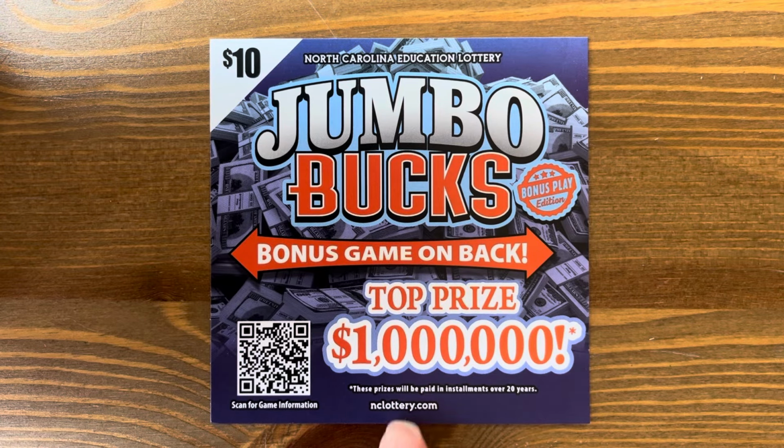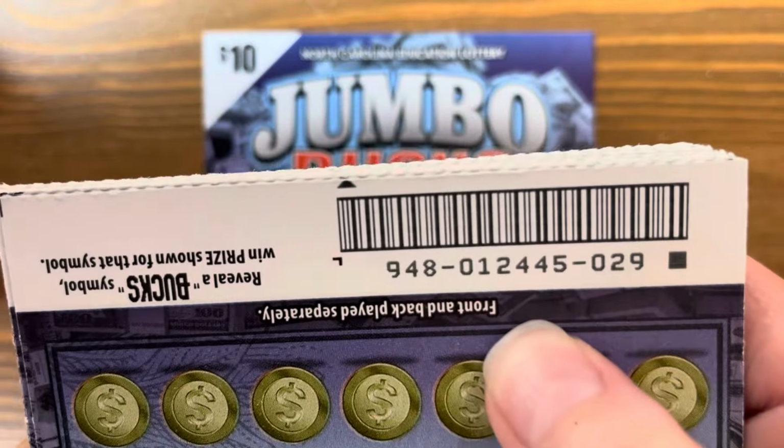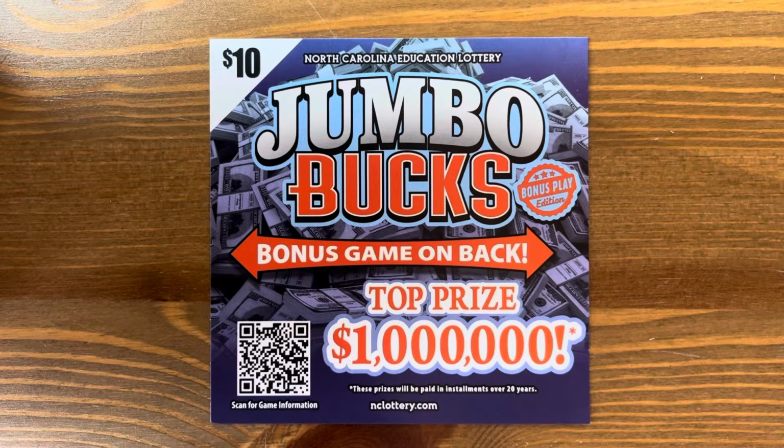Today I have a book of the $10 new Jumbo Bucks tickets that just came out in September 2024. We have 30 tickets in total, 000 through 029, book number 12,445, fairly low. Let's check out the odds.